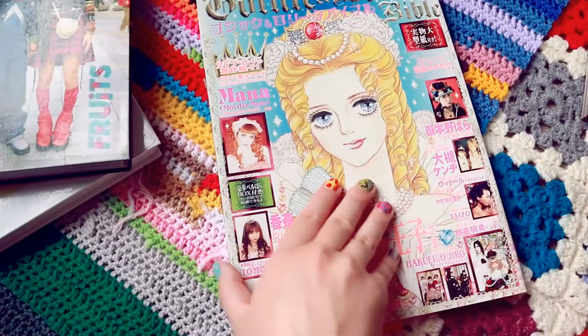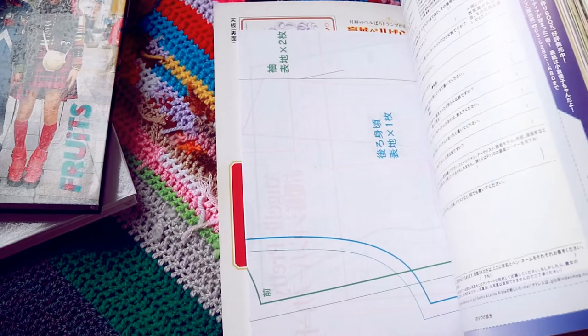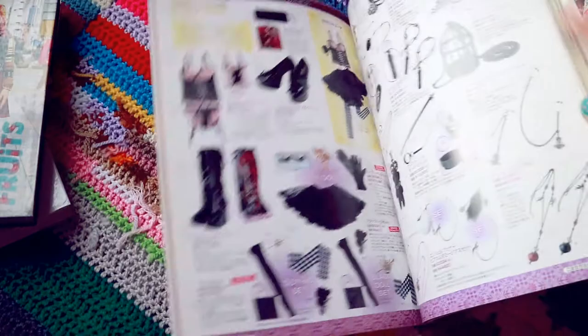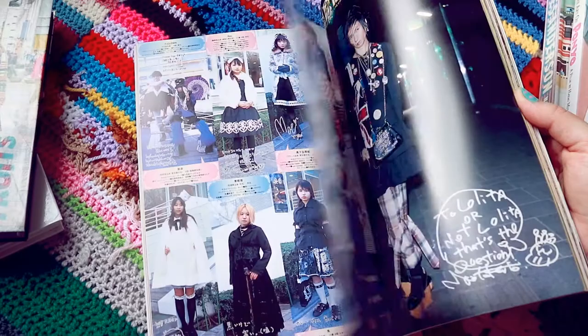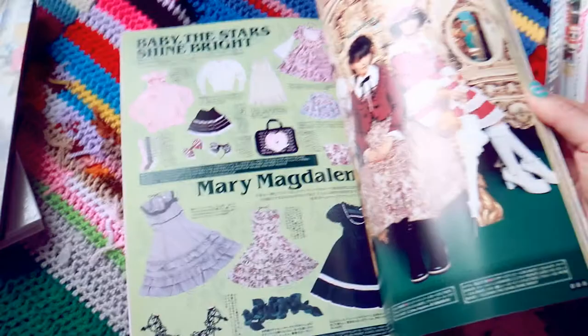And this is 2005. So it's amazing. I'm going to drop it. Love it. I love all the pages with just this stuff with all the clothes and accessories laid out, and then I love the models.